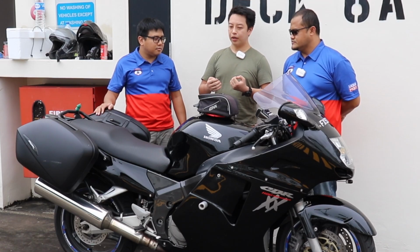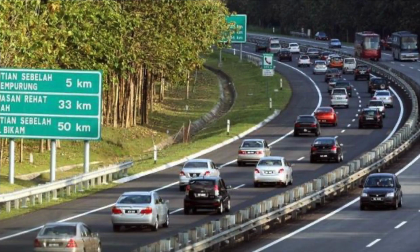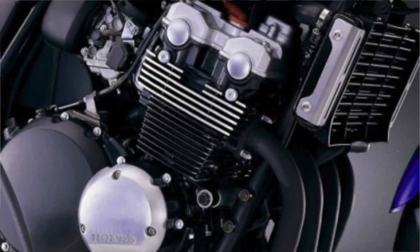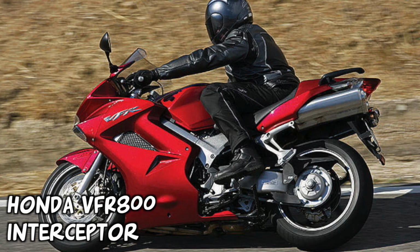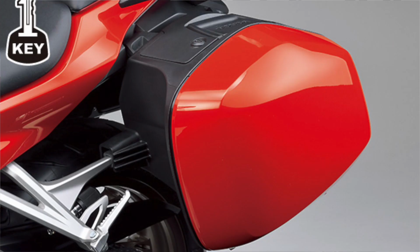And when I'm going long distance, the normal speed you're going at in Malaysia is not very good for the Super 4, I would say. The engine was getting a lot of stress. So I began to look for a Class 2 bike. Initially, I was looking at a VFR, those really sport touring motorcycles that come with panniers and a single seat.